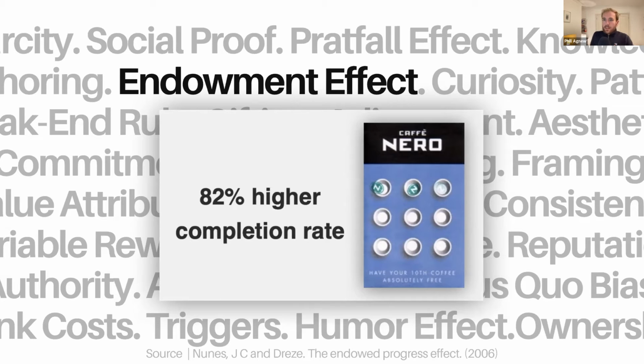If you're gamifying your onboarding strategy, you should tell people how far they are in the process. If you're giving out a loyalty card, you should stamp the first few stamps in, not just literally as a coffee shop, but metaphorically as well for any loyalty program you're running. By kicking off the process, it will make people more likely to finish it.